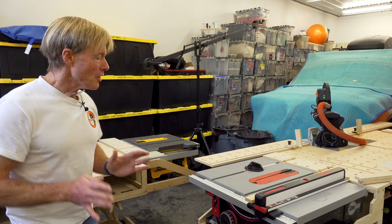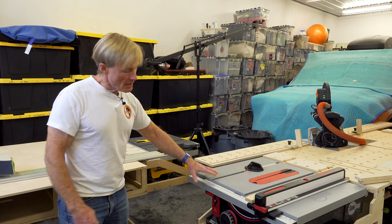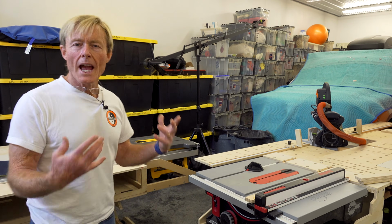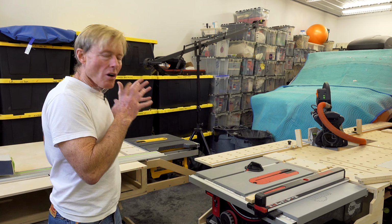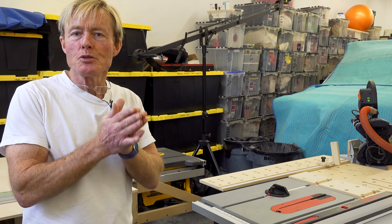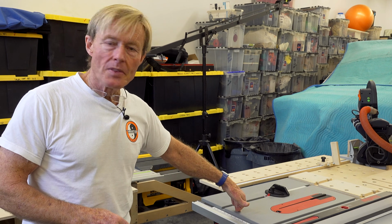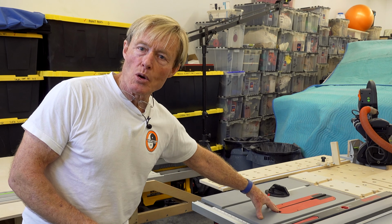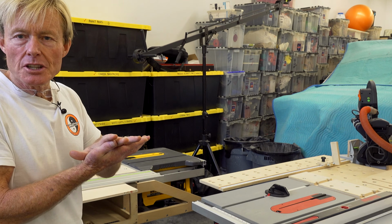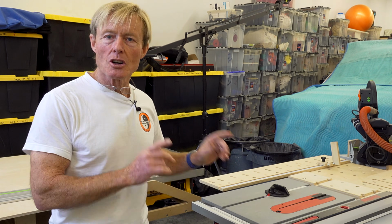A table saw of any size, a small job site saw, a very large job site saw, a contractor saw, or a cabinet saw, they are all identical except for the size. But they're the same tool in that they have a fixed table and a fixed motor blade combination that stay in relationship to each other at all times, and you move the material across the table.